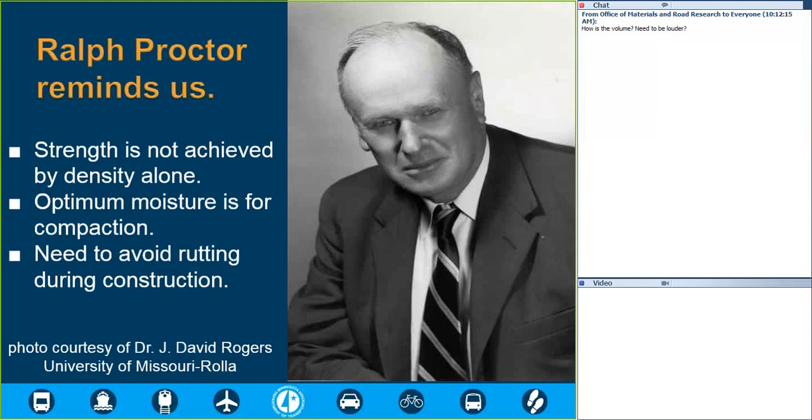I think it's important to note that this density testing, most of us know it if you remember back to your soil mechanics classes, is attributed to Proctor. Talk about Proctor testing. We're trying to change to what seems to be a new thing. If you look back at the history, Proctor actually didn't use the type of density tests that we utilize today. He was building earthen embankments in California, and when he was compacting those materials with his team of inspectors, he was concerned about the strength of these earthen dam embankments, the optimum moisture for compaction, and the need to avoid rutting during construction.